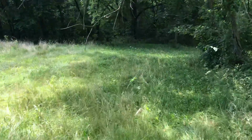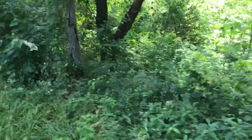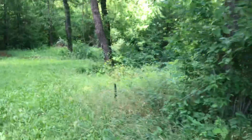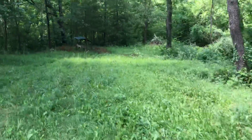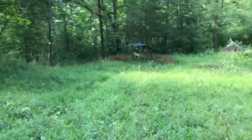But as we get down here, this will eventually all be cleaned out, so the pond should kind of come up somewhere around this edge here, but you'll see it when we get down in here. Little deer feeding spot that needs a little rehabbing.